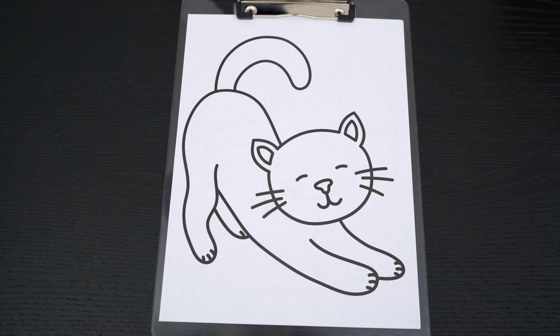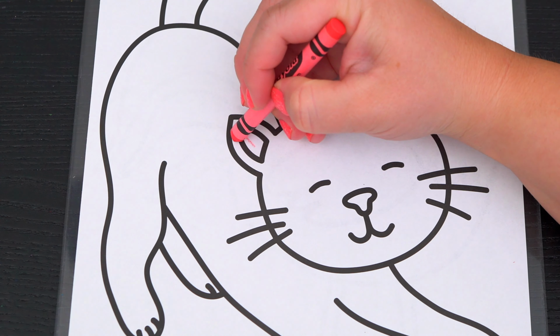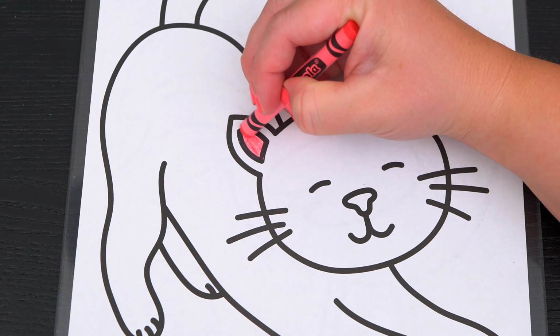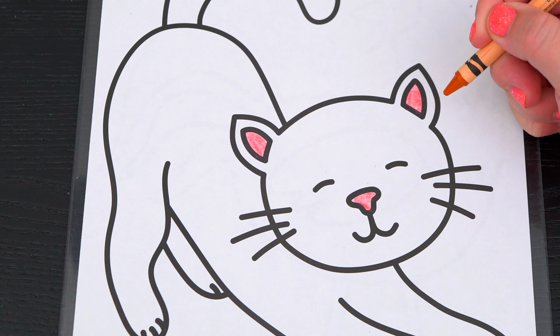So today I'm gonna color this picture of a cute cat. First, let's color in its nose and ears pink. And let's color in its fur an orangish brown.